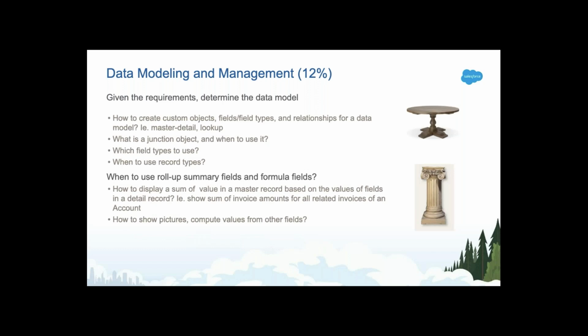To answer the question accurately, you need to know how to create custom objects, how to create custom fields and which field types to use, and when to use relationships and which relationships to use. For example, when to use a master-detail versus a lookup. You also need to know what a junction object is and when to use it, as well as when and where to use record types.